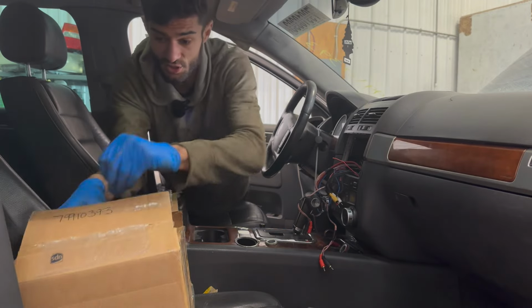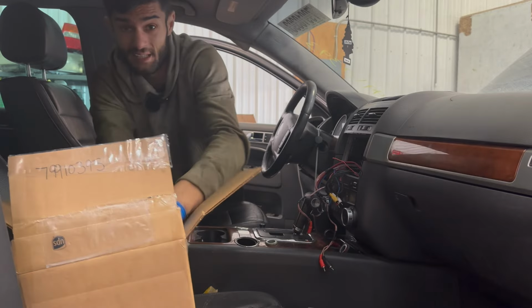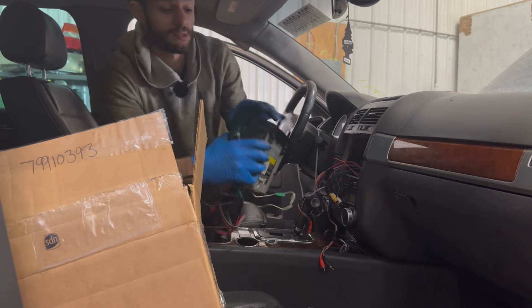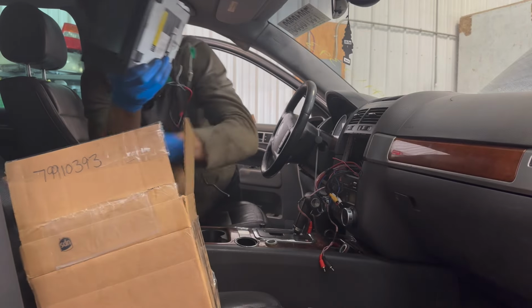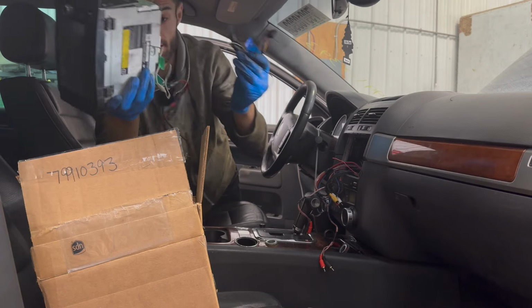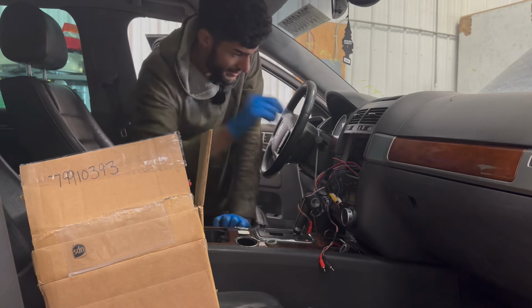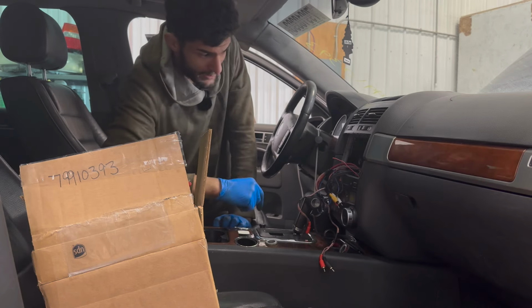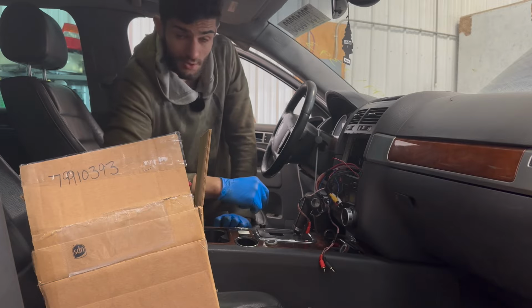I guess either his insurance or Copart had reached out to him and told him that he needs to put that back in, or at least put in the stock unit. So he ended up having to send this back. What really sucks is that the connections were cut because I guess he was too lazy to unplug it or something. I don't know. And that's gonna make this a pretty painful process for me to fix, but at least we have something to put in here. I guess I'm not too upset about it.